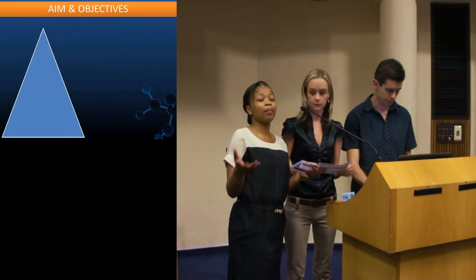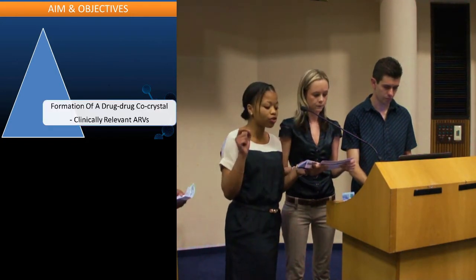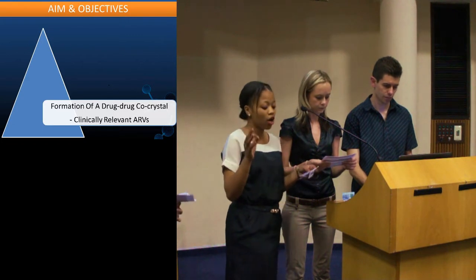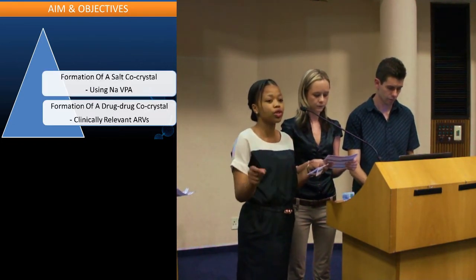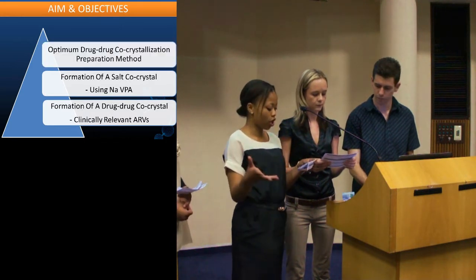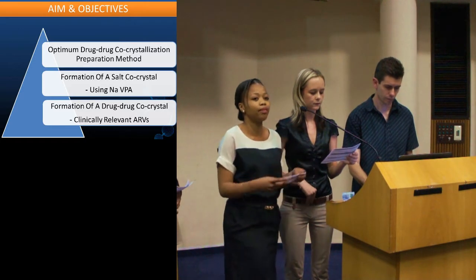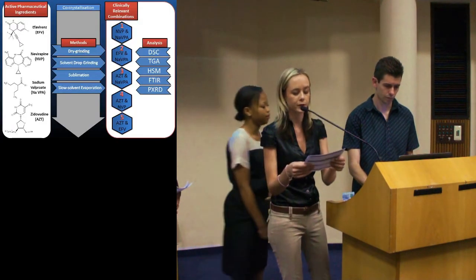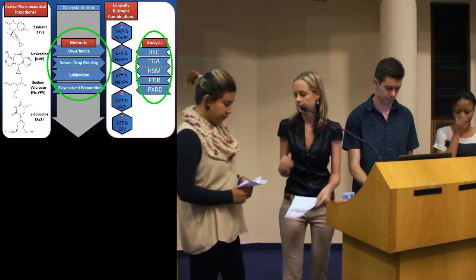So, in a nutshell, the main aims and objectives of this study were to investigate the possible formation of a drug-drug co-crystal for clinically relevant ARV therapy. Secondly, to investigate the possible formation of a salt co-crystal using sodium valproate. And lastly, to identify the most favorable drug-drug co-crystallization preparation method. Please note the methods and analyticals used in this study.